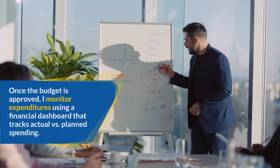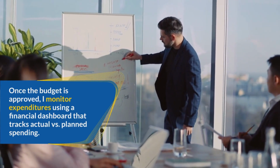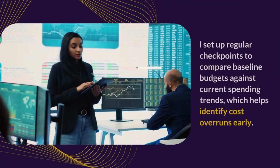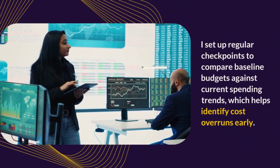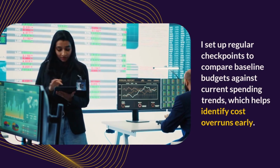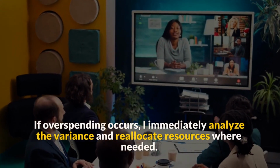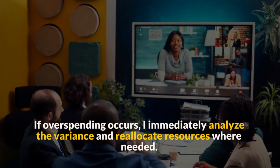Once the budget is approved, I monitor expenditures using a financial dashboard that tracks actual versus planned spending. I set up regular checkpoints to compare baseline budgets against current spending trends, which helps identify cost overruns early. If overspending occurs, I immediately analyze the variance and reallocate resources where needed.